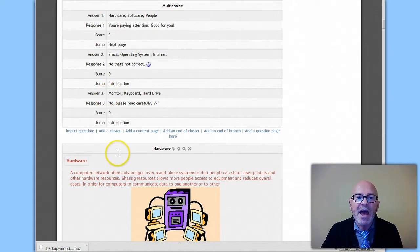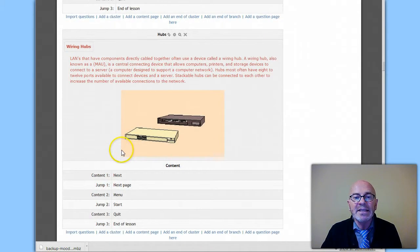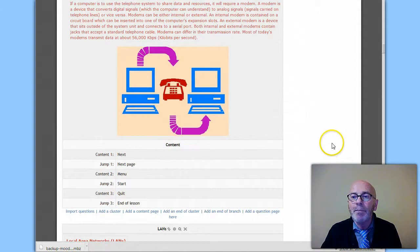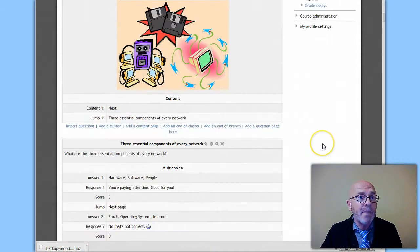But you can change that and just go through it in expanded format if you want to look at the lesson that way. Add pages, muck it up, and I'll make sure that you can back it up as well, and that there's a backup there for you.